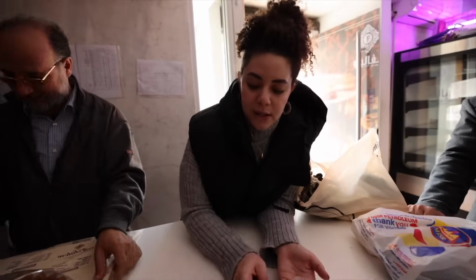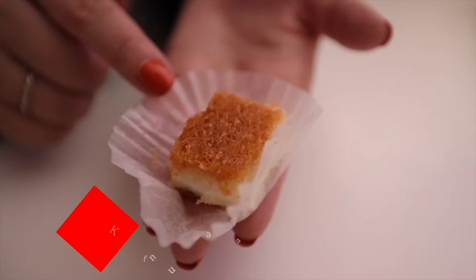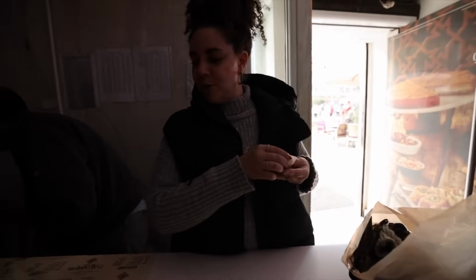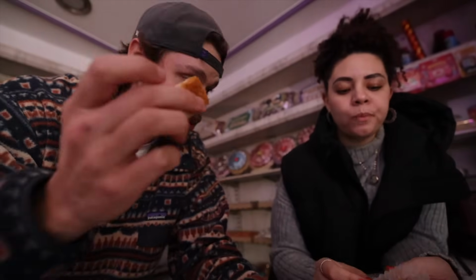Okay, so this is the Konefa I was telling you about. There it is. This is my piece. If there's something so good, you got to have your own piece. Yes, this is mine. You can't have this. I'm just going to do it in one bite. And 2. Cheers. Oh. Too late.